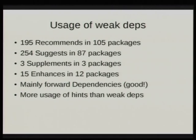So instead, to lift myself up a bit, I looked at what weak deps are actually doing in the distribution, and it looks like they have arrived there. The numbers are, compared to all dependencies in the distribution, maybe not that big, but it looks like they are gaining some traction and getting used. And they are getting used the way that is expected, like the reverse weak dependencies are used much less, only for a few cases. I've not checked them yet because that's not my problem, but maybe someone should.